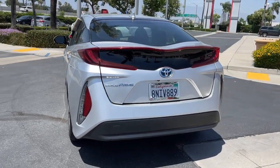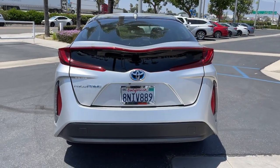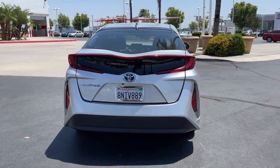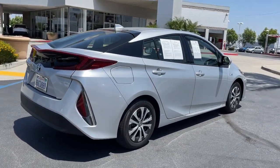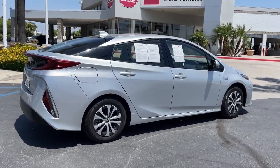It delivers an impressive range, as well as a solid, curve-hugging ride, flexible interior, plenty of cargo space, and all the creature comforts you need to make every drive not only eco-friendly, but fun and relaxing too.